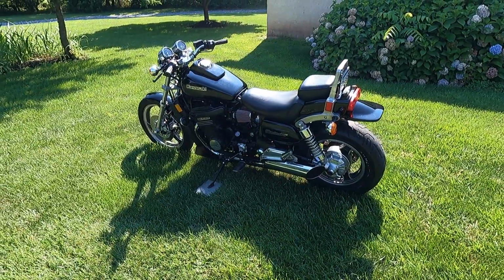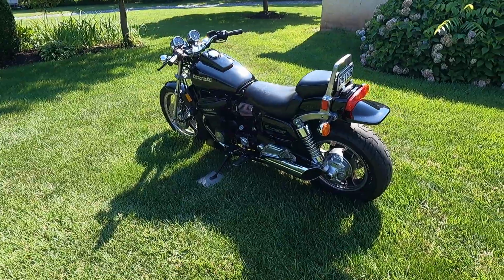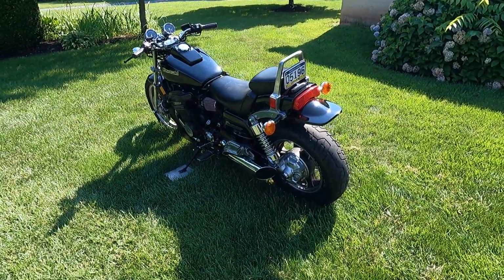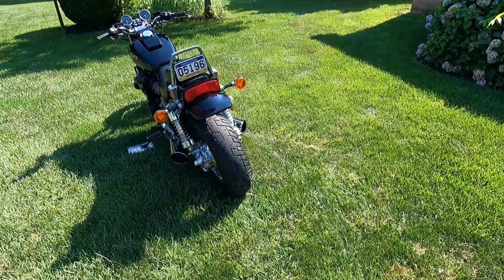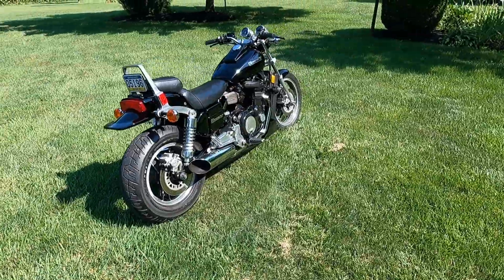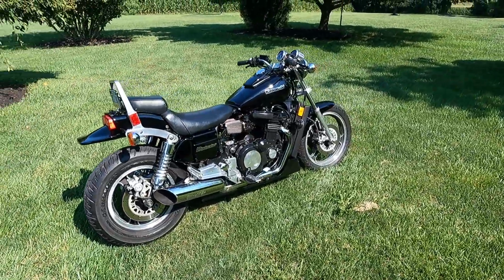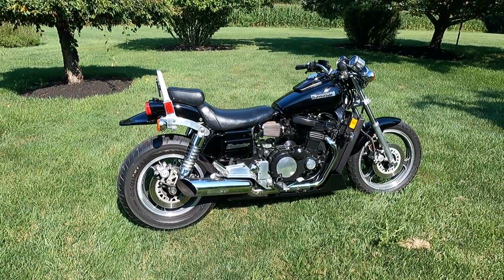So we'll look in a minute here. We'll get some ride video of it, and hopefully give you an idea of what the bike is like to ride. But just a neat machine. And my brother-in-law actually has a couple of these bikes, so we'll also take a look. He's got one that's completely stock, a red one, and we'll take a look at that one in a future episode.